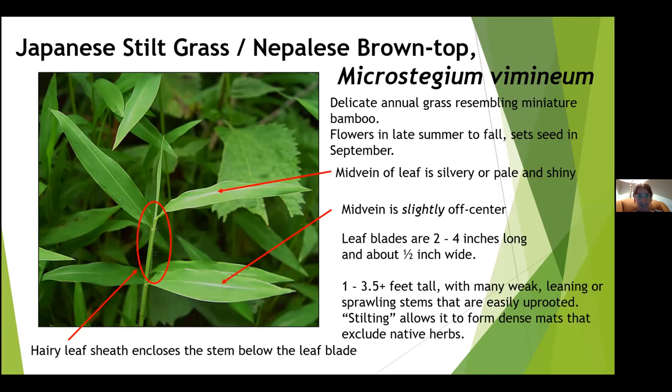It is a delicate annual grass, and if you look very closely, it has sort of a similar structure to bamboo. It flowers in late summer to fall and sets seed in September. If you have Japanese stiltgrass on your property right now, I would suggest mowing it immediately. If you can mow before it sets seed, you can save yourself a lot of trouble, but we'll talk about management later. I'm getting ahead of myself.